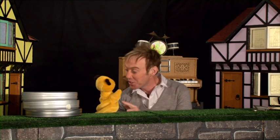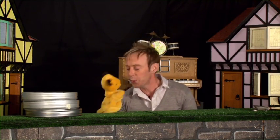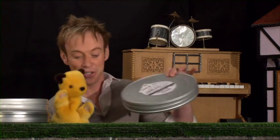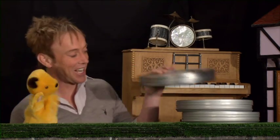Sooty, I was just telling everybody about these three films that we've still got left to watch. We've got this one here, look. This is Sooty's spaceship. This one here, Sooty's toy shop. And this one here, Sooty's garage.